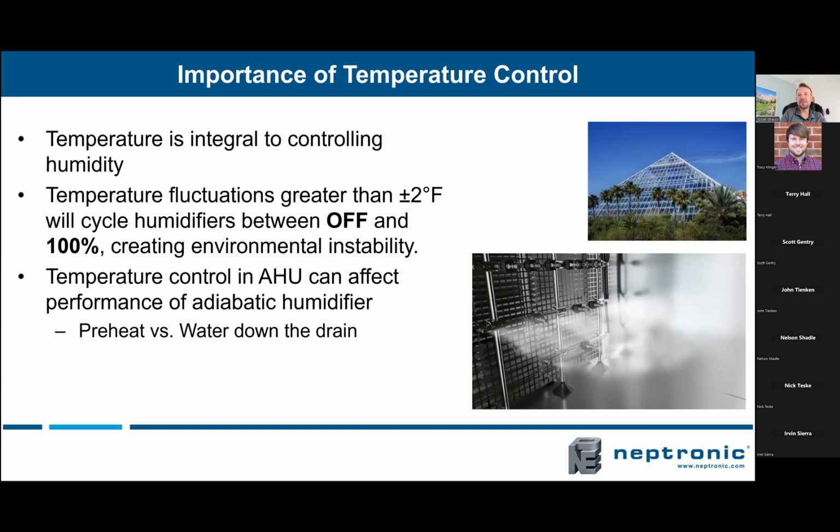Temperature is integral to controlling relative humidity, because it's relative to temperature. So an improperly placed humidistat could create issues. That's more of an install thing, but it definitely has an impact on high pressure spray and adiabatic humidification, because we're not just adding steam, where we're not changing the temperature. If you're adding moisture and you have a 15 to 20 degree temperature drop after that moisture is added, you either have to have the preheat under control with the humidifier, or you're just going to be spraying water down the drain, trying to keep up with a demand from the space humidity. That can be a risk when installing adiabatic humidifiers in air handlers, where you will have demand for moisture, but thermodynamically there's no room for it in the air going through the air handler. So it just goes down the drain.